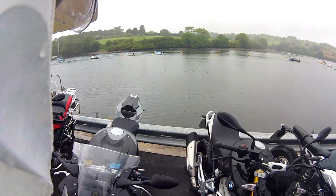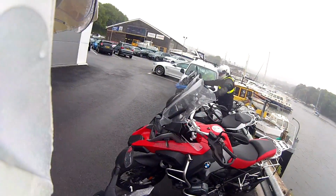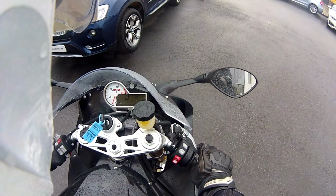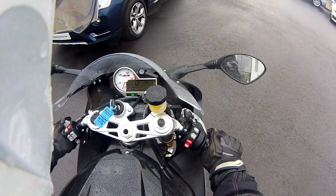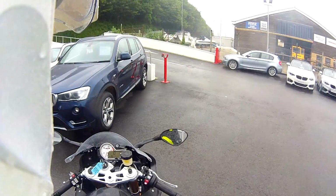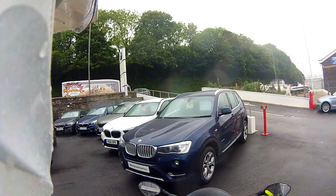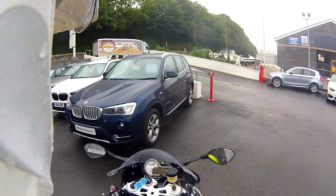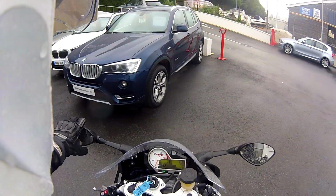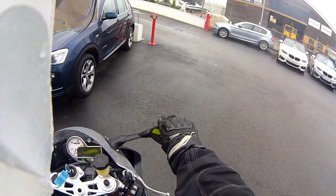And I don't know if my backside's going to fit on that seat. It looks a bit small. Okay, so this is really funny because I thought I'd got my feet in the wrong place then on the foot pegs, because they're really high, but that might just be because I'm an old person. Anyway, we'll get on and we'll see how this goes.